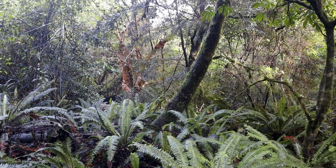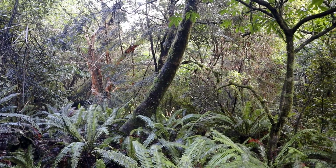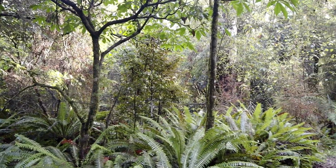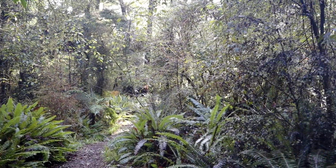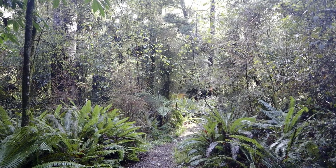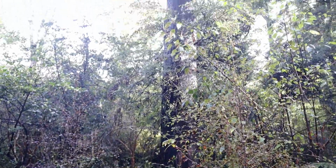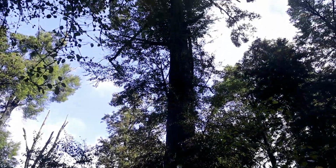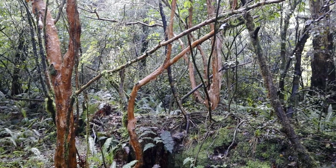When you get a bit further inland, the trees change again. So there's a fuchsia tree over there. I can see mahoe trees, lots of horopito, lots of vines, spearwood. Yeah, kind of more bush species rather than forest species. There's a real big totara tree there. So there's a whole lot of fuchsia trees there.